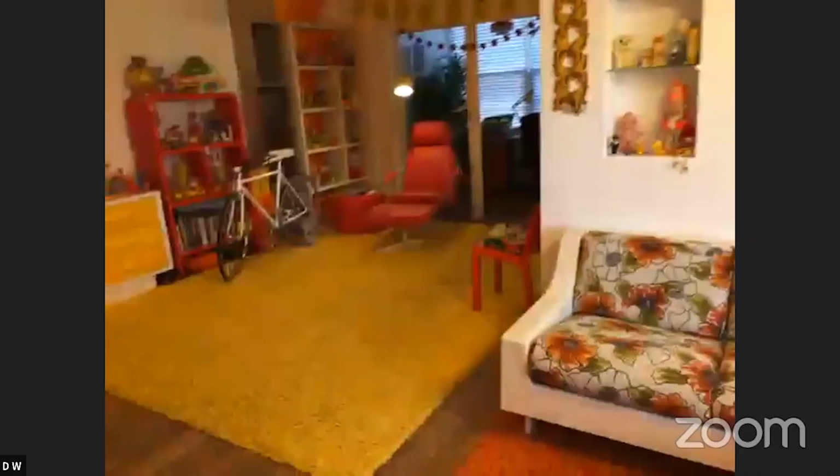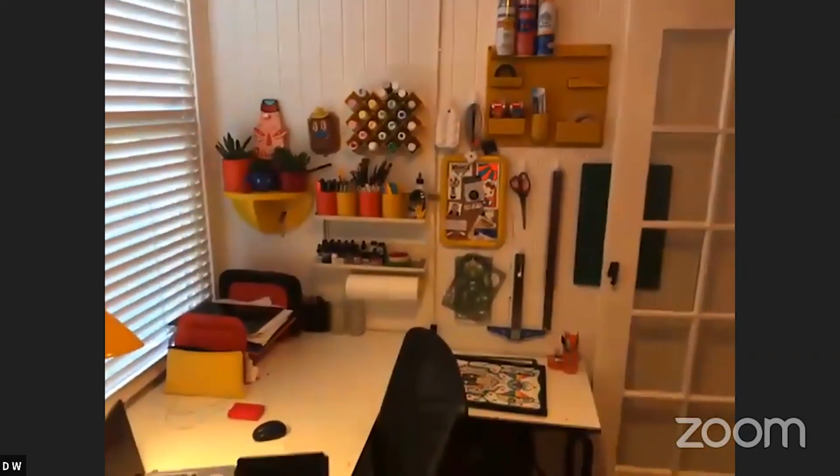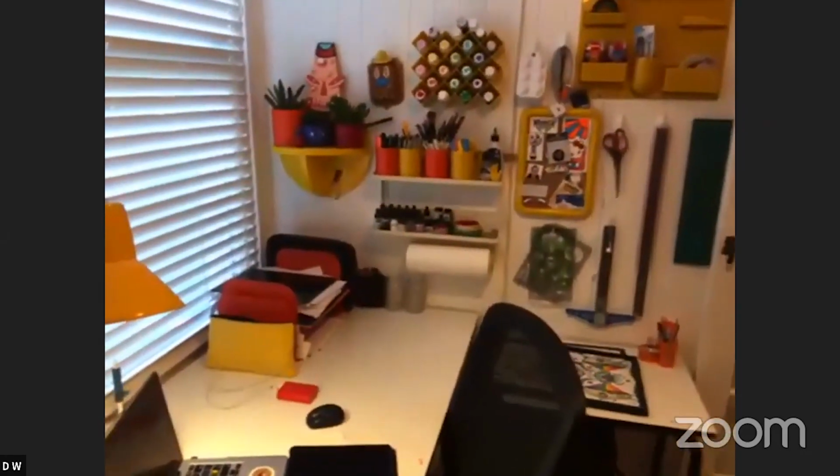Yeah, we'd love that. So that's back here. Let's see. Yeah, so this is the area where I draw, do most of my art. I've been able to get my hands on a few pieces, like this vintage, this is called a utensilo. And then some other random knickknacks. Yeah, it's my little space, I spend a lot of time here.